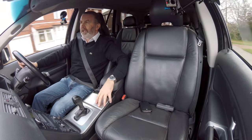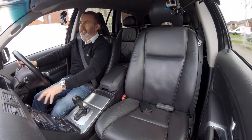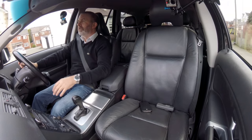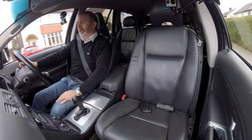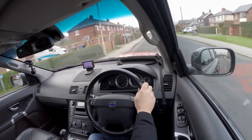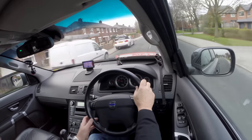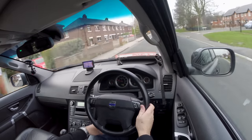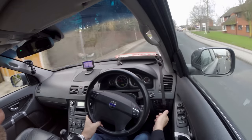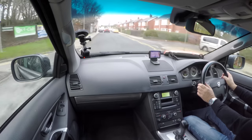We don't have a handbrake. It's not an electronic brake either. It's a kind of Mercedes style foot brake to the left of your brake, or where the clutch would be in a manual. And so you apply there like so. I won't do it, and then release the handbrake here. That's just below the light switch.